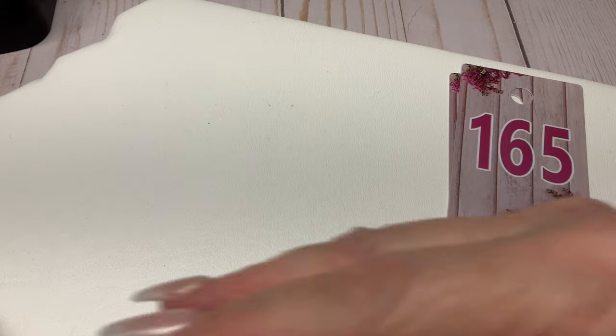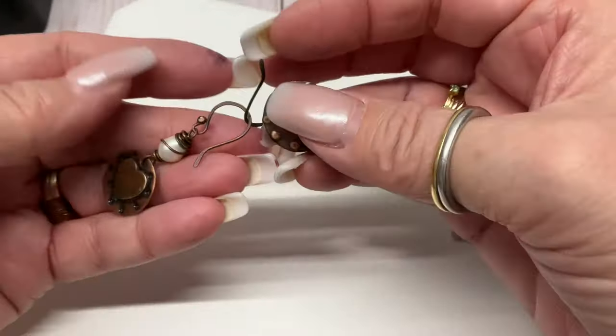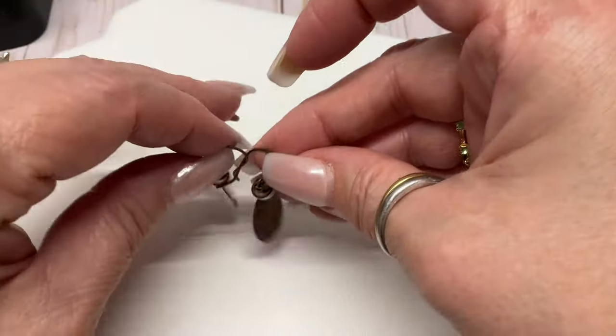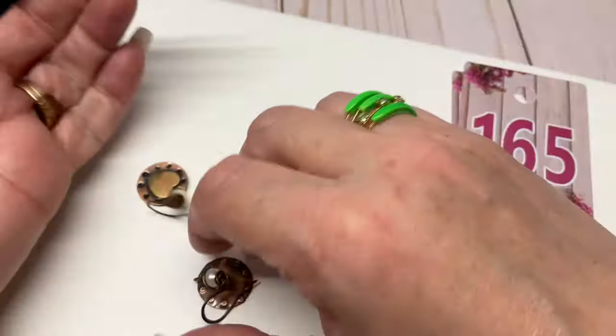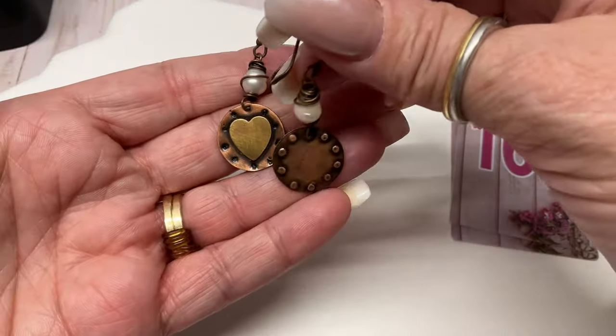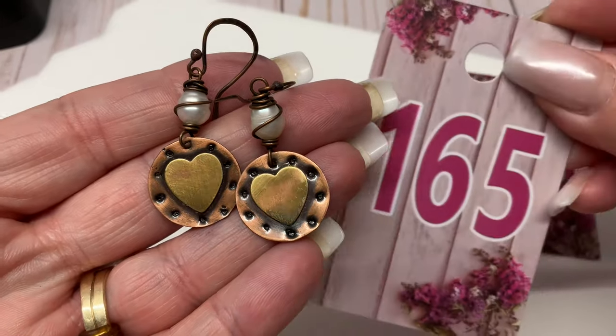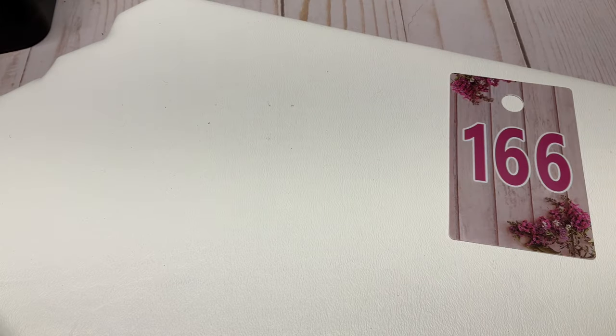What are these? We have some more earrings. Are you guys enjoying clearance week so far? I am. I am so excited to get some stuff cleaned out. All right, so we have some copper and brass and probably some potato pearls right there. There you go. Those are pretty. $3. They look artisan made to me.